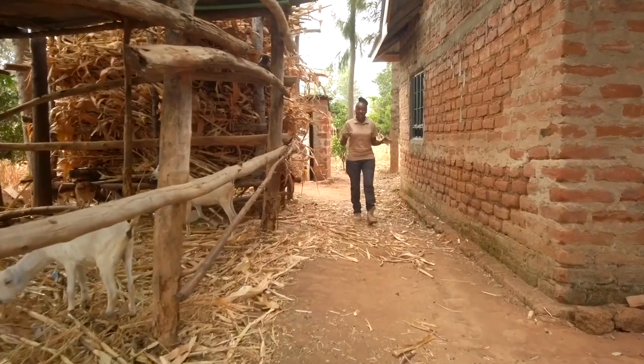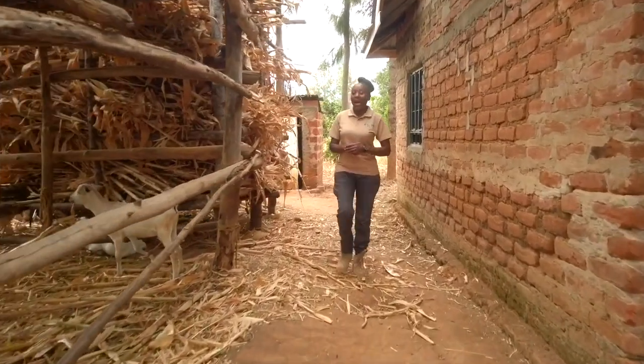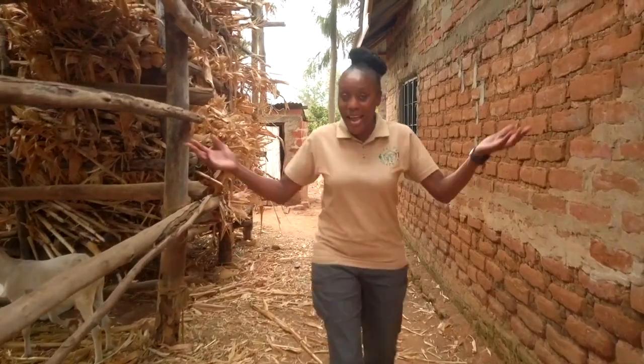Improved kienyeji chicken are a good start to chicken farming, as they make you money from the meat and the eggs.